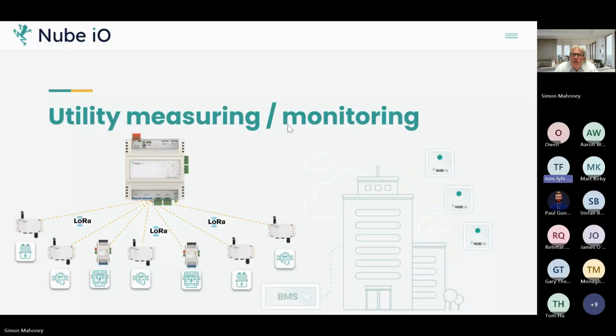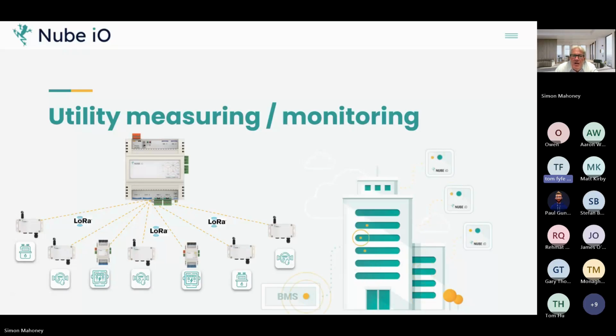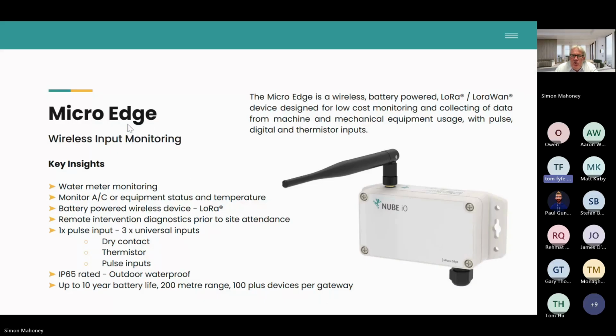Continuing the theme of LoRa, utility measuring and monitoring. Again, you'll see from the diagram here, we're still using LoRa, and exactly the same ideas apply about being optimized for buildings. But the device we're using is slightly different. It's what we call the micro edge. The micro edge is still battery powered, so you don't need to get power to this device for it to work. This is the device that we use for monitoring gas and water.